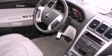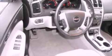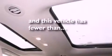The following features are also included: a sunroof, cooled seats, alloy wheels, roof rails, leather seats, a trailer hitch receiver, a rear spoiler, traction control, memory settings for the seat's positions so you can recall your favorite alignments with the push of one button. And this vehicle has less than 42,000 miles.